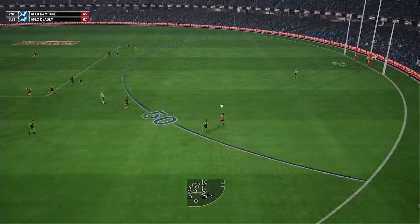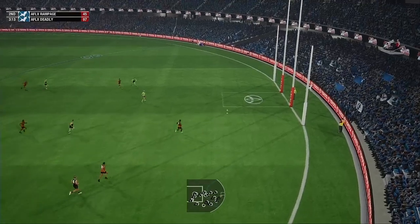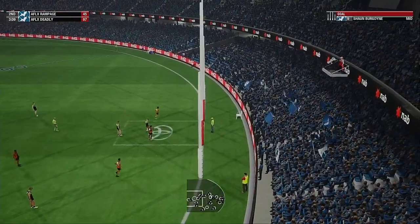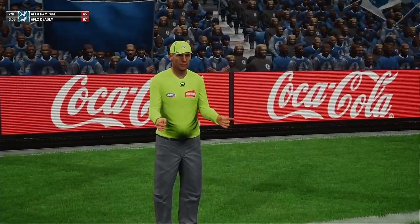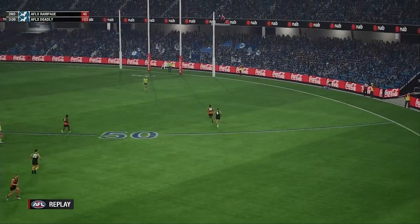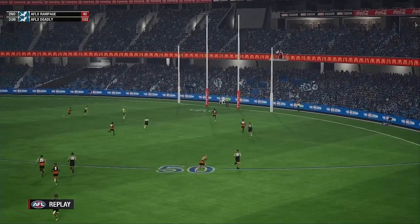Gets the loose ball. Gets it away under pressure. Sockers it through for a goal. He's excited about that one. The margin is 58. It's great to watch, Hutto. Plenty of excitement.